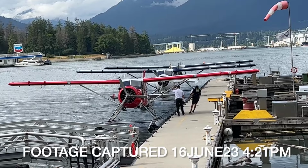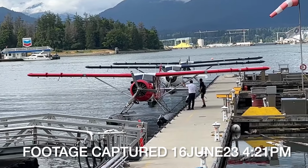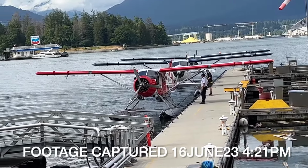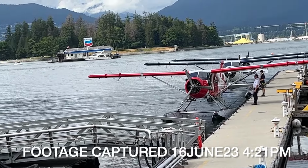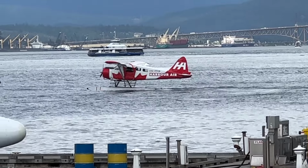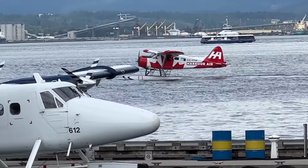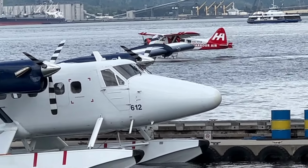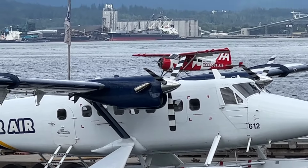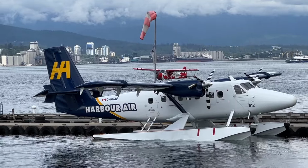This early beaver was flown by Ontario's Department of Lands and Forests as Charlie Foxtrot Oscar Charlie Juliet from March 1949 to 1964. Since then, it has been flying the coast of British Columbia with the likes of Powell Air, Air West, Air BC, and Harbour Air. Acquired by Harbour Air in December 1984, the floatplane was damaged so badly in a 1998 landing accident that it didn't take to the air again until 2010.